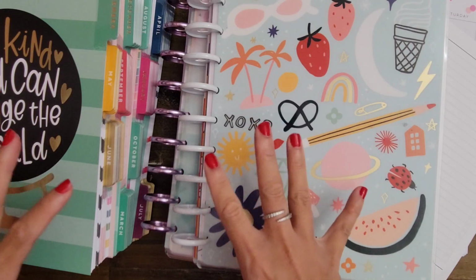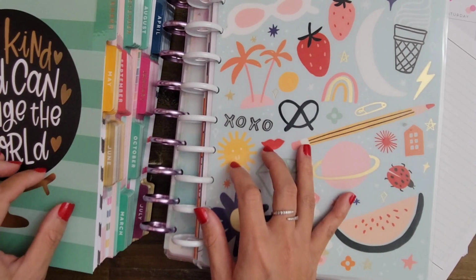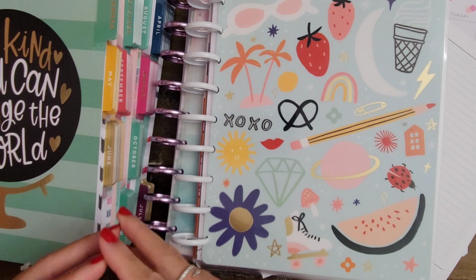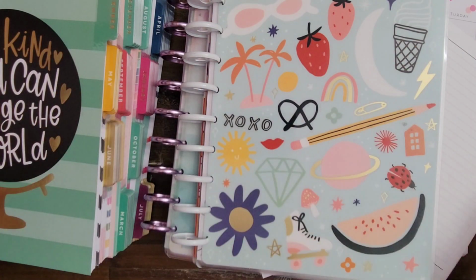I am here setting up my personal catch-all planner and my social media planner for July 2022 until pretty much December 2023. So I wanted to be able to set up pretty much the next 18 months so that way I am prepared for the rest of 2022 as well as 2023. As you know, I am a Franken planner and I like to be able to put together all of my supplies in a way that makes sense to me.